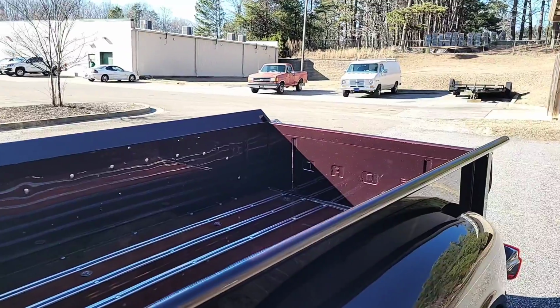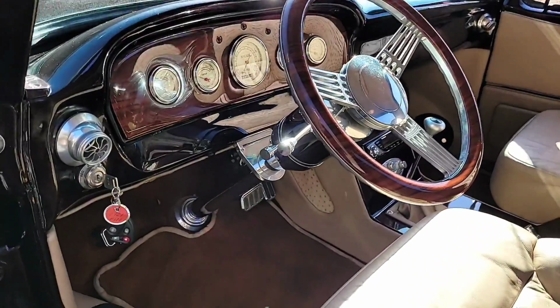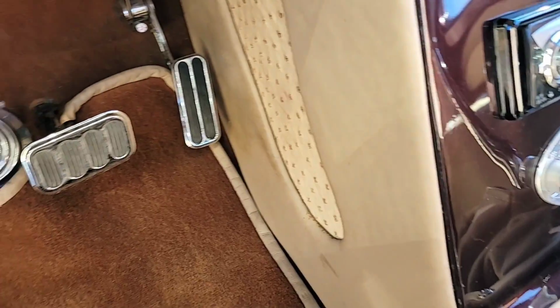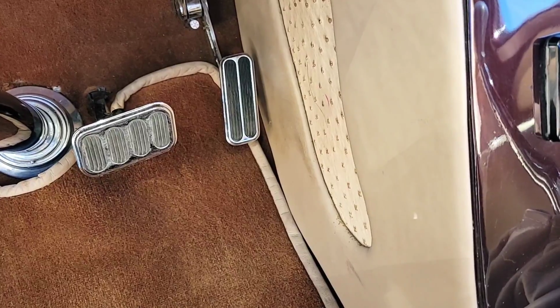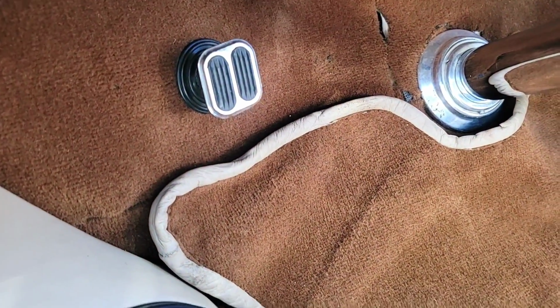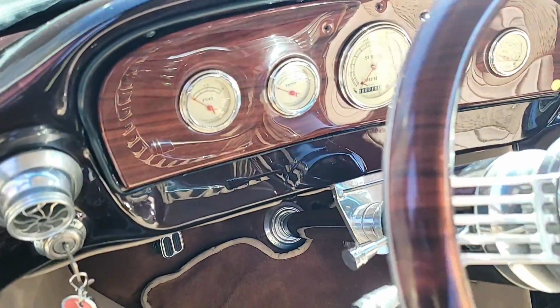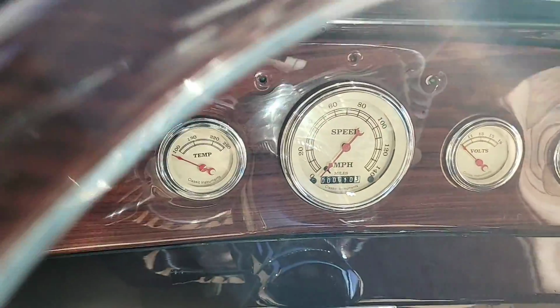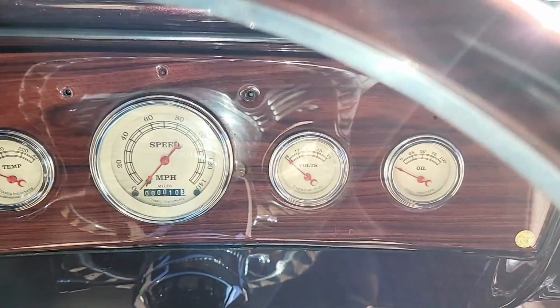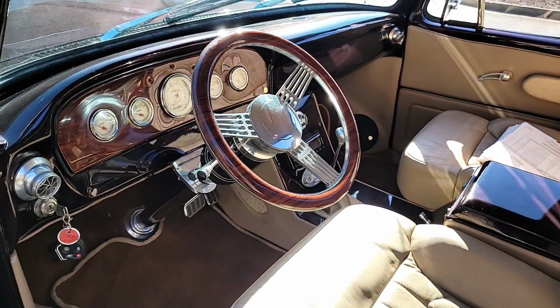Let's reach in here. Keys inside. I'll fire this sucker up and let you hear it. Even got the low car brake pedal, gas pedal down there. I mean, they dotted all the I's and crossed all the T's. Even your little bright light pedal down there is high dollar. Got a nice set of classic instruments, gauges. Everything is working now. As I mentioned, we had to do a little bit of work to the speedo. Look at that gorgeous interior.